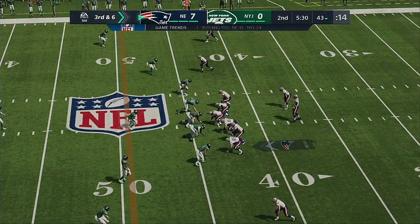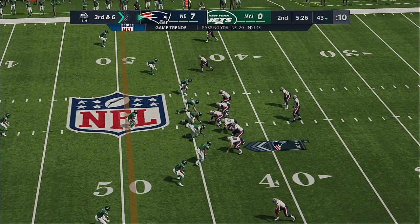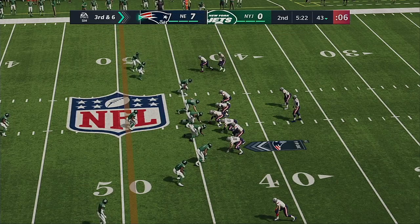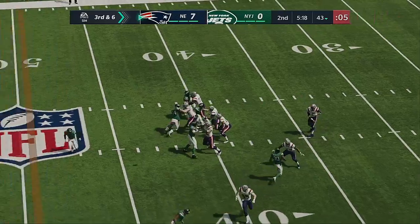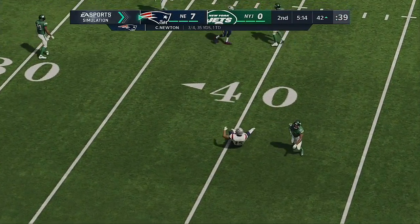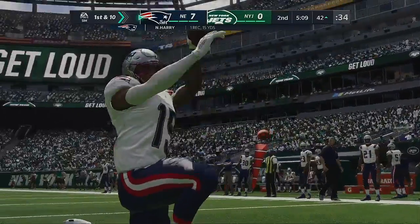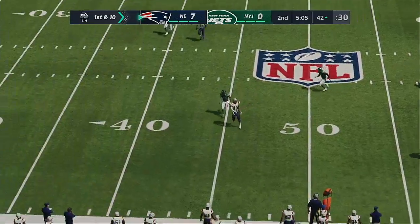The Jets will bring in a nickel set as they try to stop this third down. A play fake to Michel, now Newton. Got his man, that's Harry. And he will have a Patriots first down as they're able to get the third down conversion. His first catch, and it's a pretty big one. They get the conversion on third down.